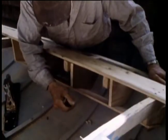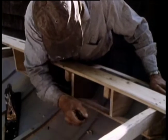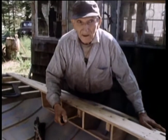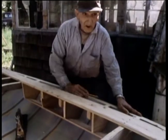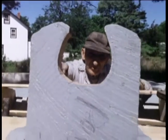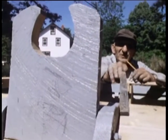This is a shelf to put gun shells and anything that you wish on there. And these things that it's fastened to are called cod wads, and they are fastened to the deck coamings. Then, of course, the deck goes on, and then the oarlocks on both sides. I am lining up an oarlock so that the bolts that go through the top will go through the center of the coaming, which is under it, and fastens it to the boat.